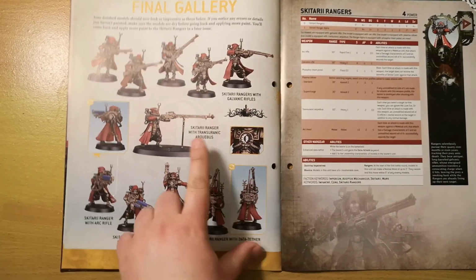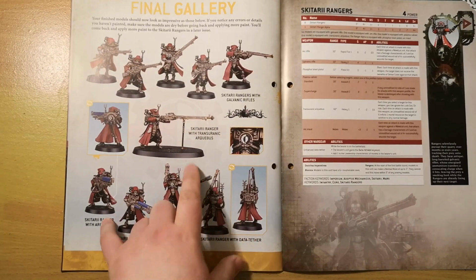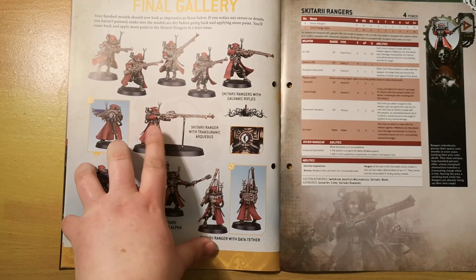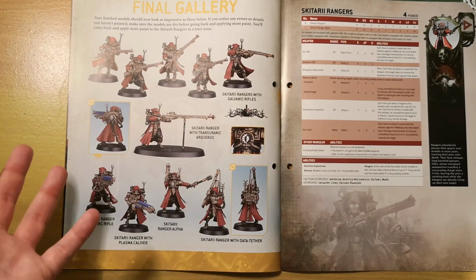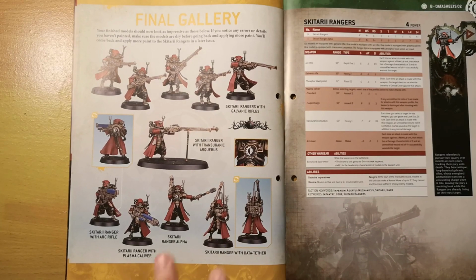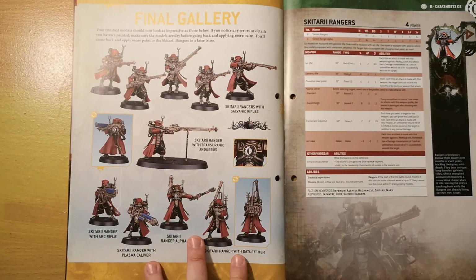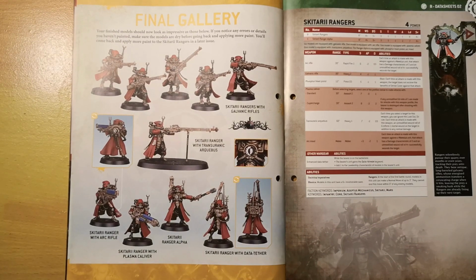So really cool stuff. So you'll get your Skitarii Ranger with Transuranic Arquebus, which is a pretty cool looking rifle. These actually do work very well. They're a very good basic colour scheme for your Skitarii Rangers. It's the average colour scheme for most Adeptus Mechanicus. Not one I'm going to go for. I'm going to go slightly differently, but really cool stuff. And it's nice to see them as well.